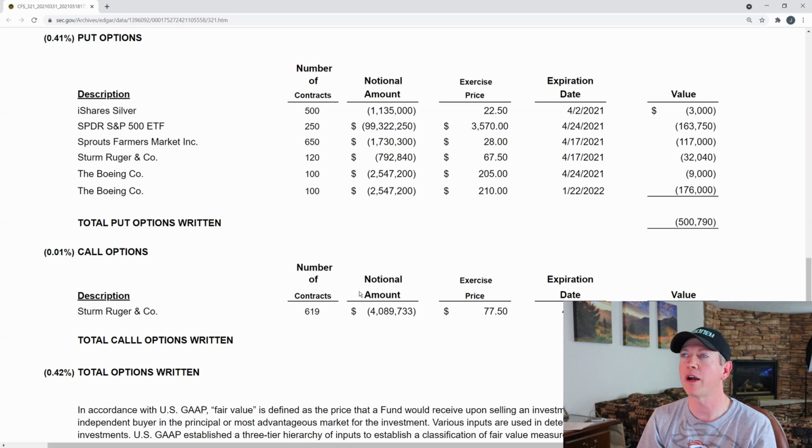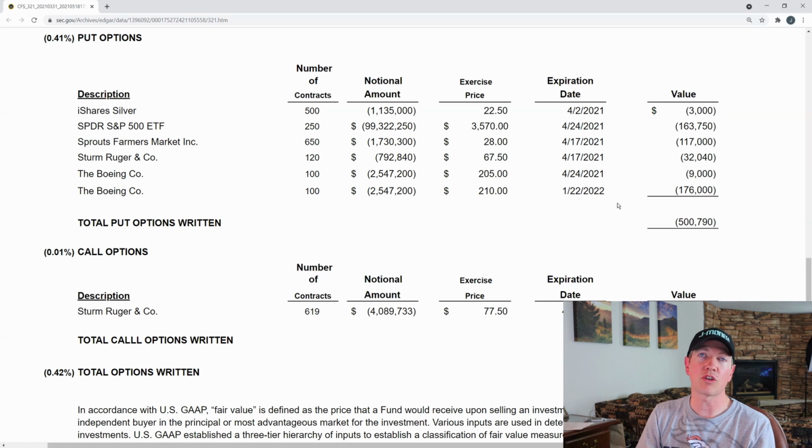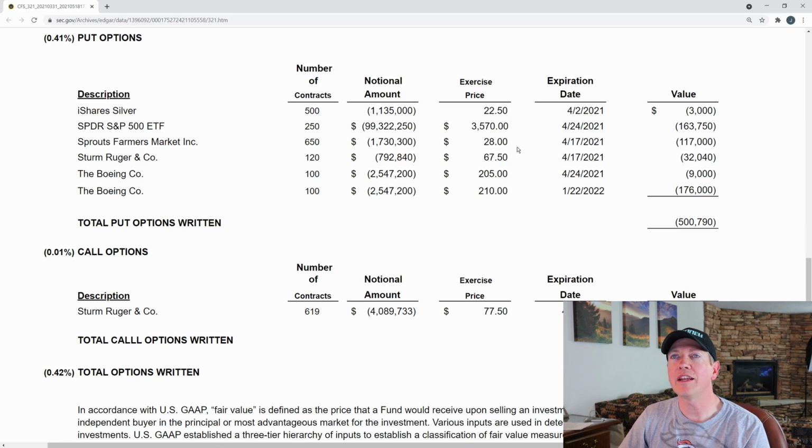So this one already expired. Now the next one I really found interesting, probably the most interesting out of all of these, and that's Sprouts Farmers Market. The reason why I find it so interesting, one, this is the first time that we've seen this in his portfolio, the first time we've seen him sold options on this. And he has sold 650 contracts at a $28 exercise price.